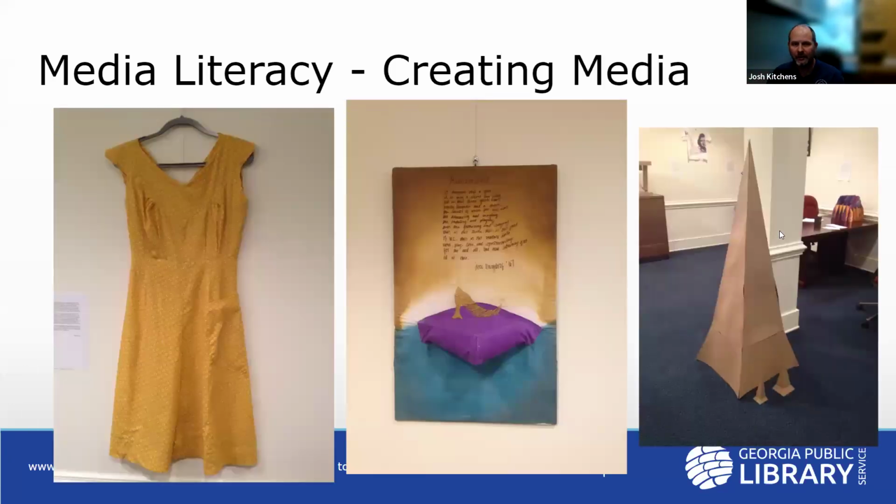One really neat example that I got to work with a number of years ago when I was at Georgia College, and which has been a dramatic inspiration for me since then, is that I worked with an art professor on two separate projects for students. One group was a fiber arts class, and what they essentially did is utilize the institutional yearbooks to find things that they wanted to make as a fiber arts project.